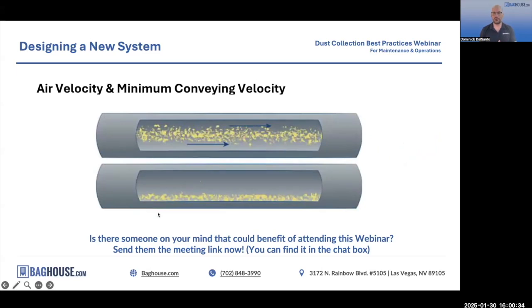This is especially important when you're talking about the ductwork design. Some users might design the duct themselves. Sometimes they hand it off to the dust collector supplier, or they might hand it off to an engineering firm or a third party. In our case, for example, at baghouse.com, most of our customers ask us to design the ductwork system as part of our package. And we're able to do all of that together. That's one of our benefits of working with us.